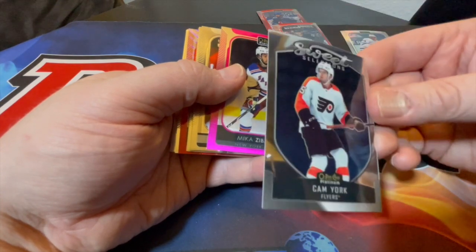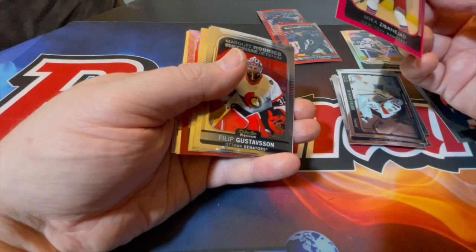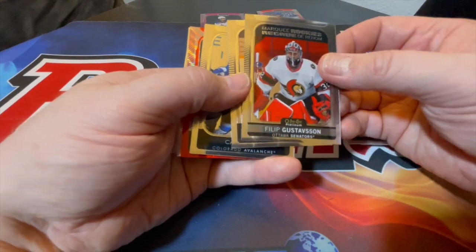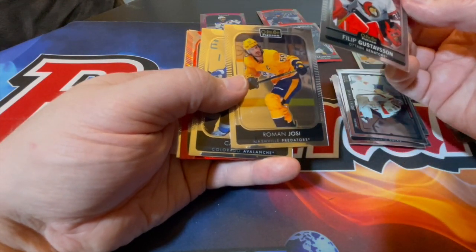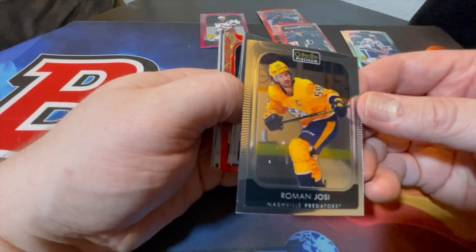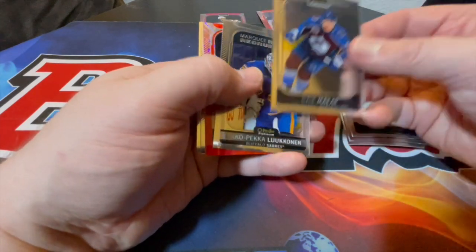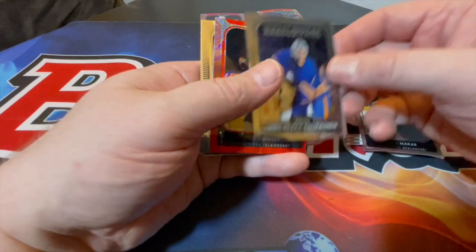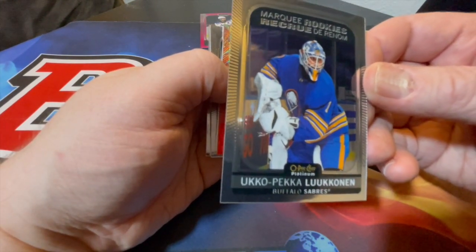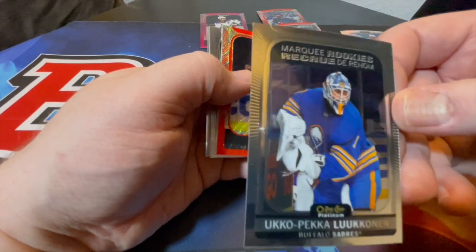All right, Sweet Selections, Cam York. Another, a nice insert. Mika Zibanejad. I think I got him on another box. That's some kind of pink one. A rookie of Filip Gustafsson. So I guess if you're going to get one, Roman Josi. Cale Makar. Oh, good lord. Ukupika. Lukkanen. Oh my god.